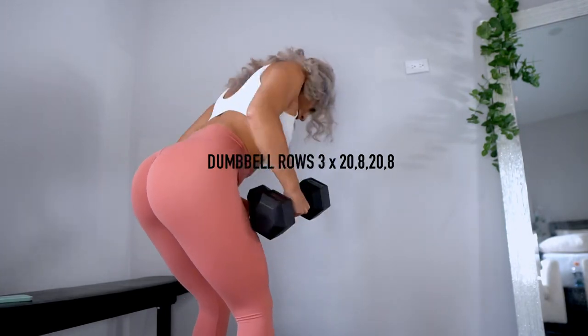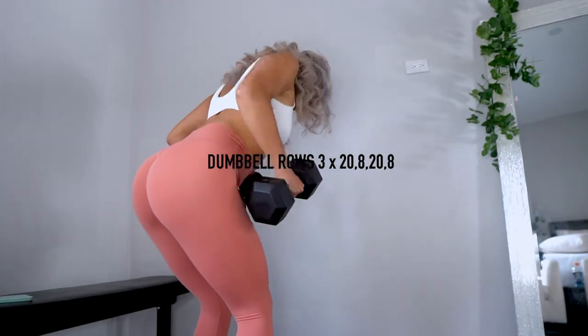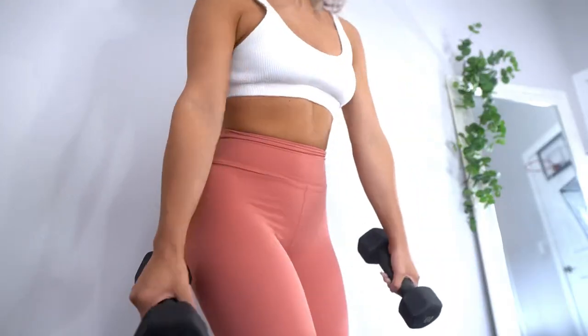When you're doing your rows, make sure that you're lifting with your elbow. Anytime you do anything with back in general, always pull with your elbow and pretend like there's a pencil in between your back and you're like trying to squeeze it together. That'll help you build the mind-muscle connection. Yes! No matter what, 20 reps is 20 reps and 20 reps really suck. Back!